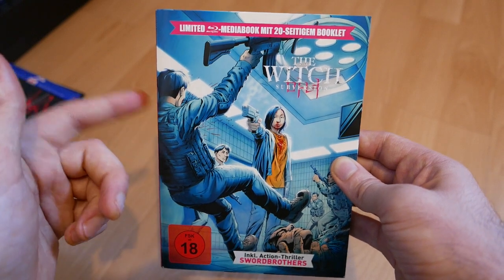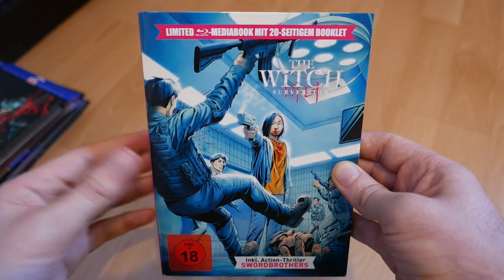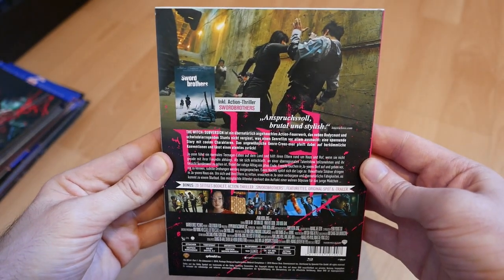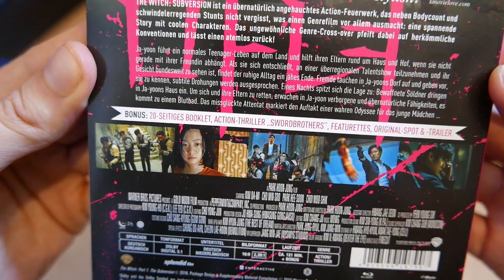Apparently it's going to be the first of a trilogy. And you also get a bonus movie on this one called Sword Brothers, which I would imagine is, once again, not English friendly. There's the back there. Hopefully an English friendly version of this surfaces, because I've got a feeling I'm going to have a good time with this one. There's the special features there.